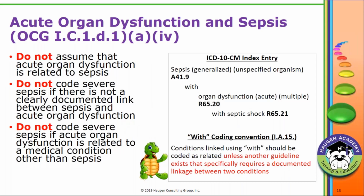So let's look at that acute organ dysfunction a little more closely with sepsis. Many of you are probably aware of the "with" coding convention. It's actually a convention in the conventions section of the coding guidelines that says that conditions linked using "with" should be coded as related, but then there's an important addition there that says unless another guideline exists that specifically requires a documented linkage between two conditions. And for severe sepsis to be coded, we must have that documented link between the sepsis and the acute organ dysfunction.